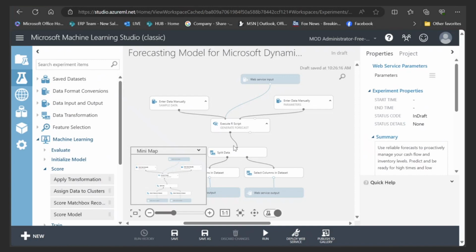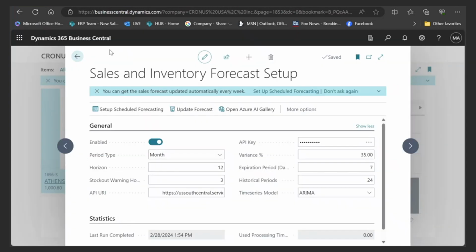We're not here to get into detail about that today, but the end result was that forecast for sales and inventory showing on the item card. And here you can see where I'm setting up some of the parameters for that forecast experiment. I'm saying, yeah, 12-month horizon, stock out warning at 3 months. There's my Azure access key and URL. I'm willing to accept up to a 35% variance in the forecast, and it's going to expire after 7 days, and I'm looking at 24 months of history.